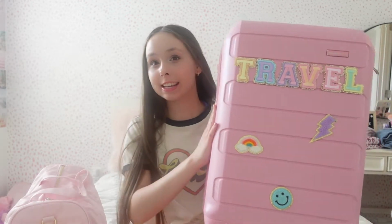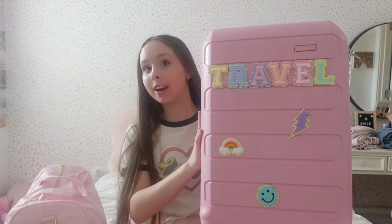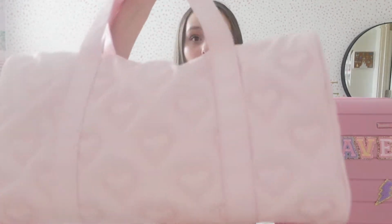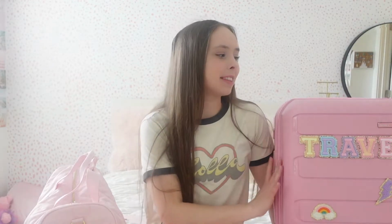And today we are going to be packing for Charleston. So basically I'm going to Charleston in 2 days, so I need to pack, and look at this cute luggage I just got. It's this super cute luggage from Amazon, and then I have these Stony Clover patches on it, and it's literally the cutest thing ever. And I also have this Stony Clover Lane times Target duffel bag to be packing in, so I'm so excited because everything is just so cute. So yeah, let's get started.